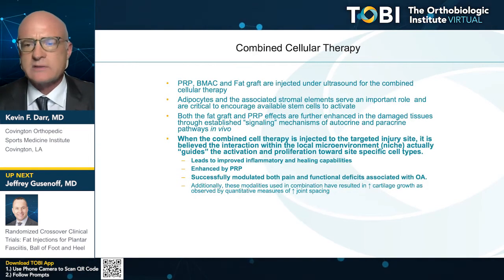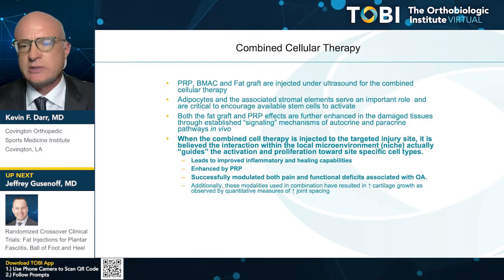All three components of cell therapy are injected under ultrasound guidance and together interact with the local microenvironment that ultimately guides the activation and proliferation of cell types and reparation of degenerative tissue.